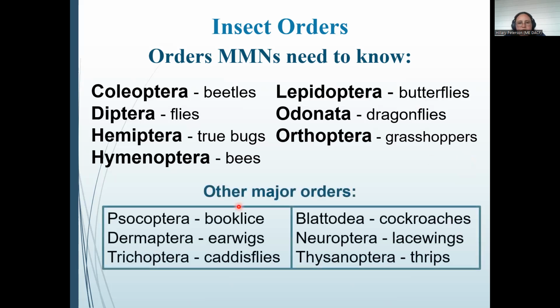Other orders that you don't need to know, but you should know anyways because they're cool, include Psocoptera, so book lice, Dermaptera, earwigs, Trichoptera, caddisflies. This is one of those groups that are aquatic as larvae. Blattodea, which are the cockroaches, Neuroptera, which are the lacewings, and Thysanoptera, which are the thrips.